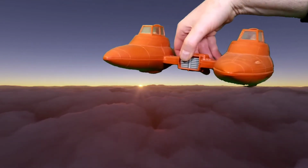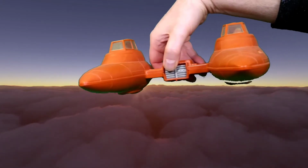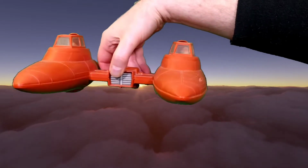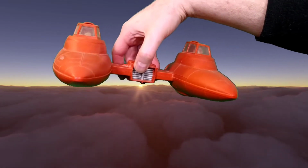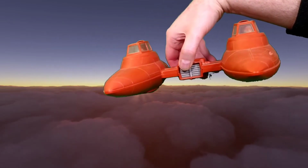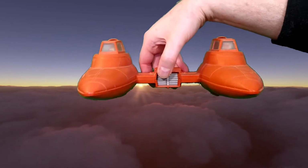Welcome to another Down the Rabbit Hole video. We're talking about this, the Bespin Cloud Car from Kenner, released for The Empire Strikes Back. Apparently this is considered one of the worst vehicles that Kenner made, and I have a couple of other candidates I would throw before this. I quite like the Twin Pod Cloud Car, but let's discuss at length.